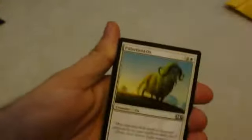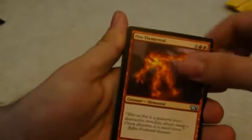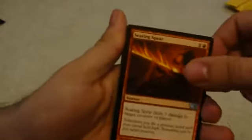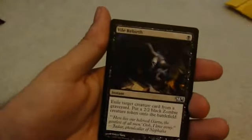And last, but certainly not least, the new set that just came out, Core Set 2013, M13. So let's go ahead and take a look at what's here. Seems like a pretty fun format in my eyes. I liked M13. So we have a Mind Rot, a Pillarfield Ox, Unsummon, Fire Elemental, Searing Spear, the new Incinerate, Timber Pack Wolf, Crippling Blight, Goblin Battle Jester, Vile Rebirth, Tricks of the Trade.